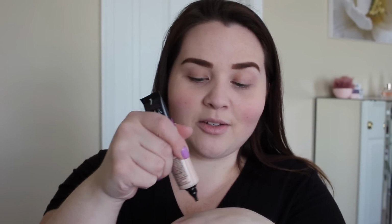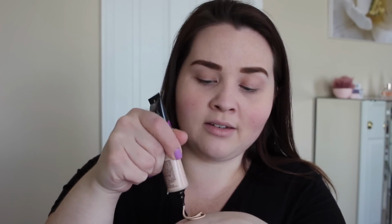It says it's a 24-hour foundation. Lies already. I already know you're lying, why keep it on for 24 hours. But it says it's full coverage and it has a weightless feel. So this is the Infallible Total Cover. I don't know how I feel about the little squeezy tube part on the end. Oh, it's thick. Okay. She's a thickum. So let's give it a shot. Let's put it on and see how we feel. I have no idea if it's the right color, and if it's not, just pretend that it is.